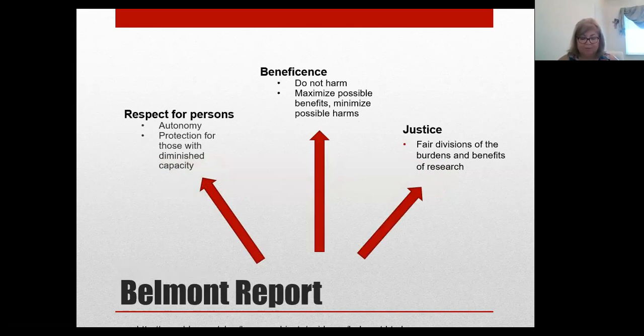The Belmont Report defined 3 ethical principles that every IRB is required to consider when reviewing proposed and continuing research. Respect for persons. People are autonomous beings and can make decisions for themselves. Beneficence. Make sure that the risks do not outweigh the benefits to the subjects, to the participants. And justice, assuring that subject selection is equitable. The research is designed to benefit the population that is participating in the study.